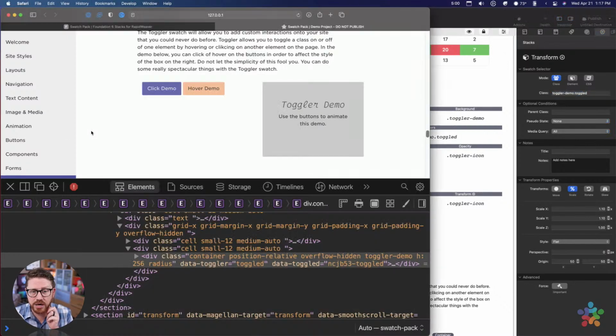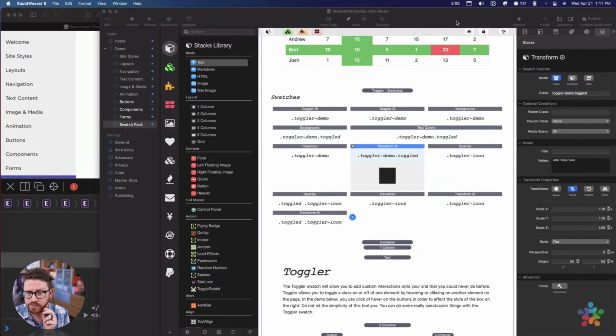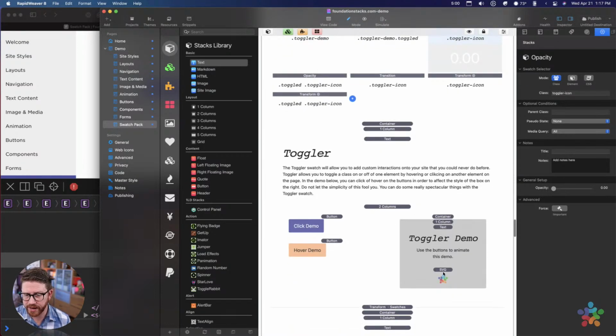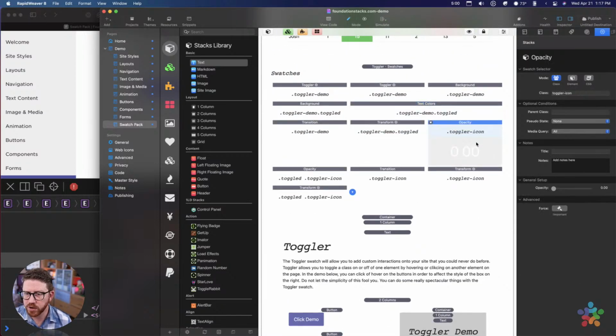Now let's look at that icon. This icon isn't there by default, but it shows when I trigger it. So let's look at that icon. That icon there, I have the toggler icon class on it. And by default, I set that to be an opacity of 0. So by default on page load, it's invisible.